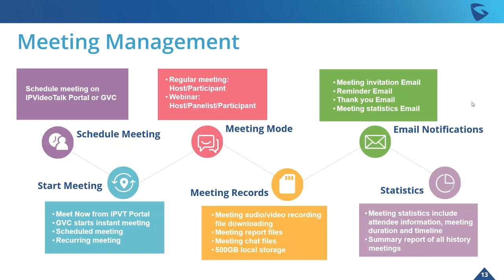Speaking about statistics, we include everything from attendee information, meeting duration, the timeline, and a summary report of all the meetings, a history of all the meetings, just so you know how you are utilizing IPVT10. The enterprise can then know where they're using it, who's using it, and how they're maximizing the investment. It's always an important aspect of buying a piece of equipment like this.